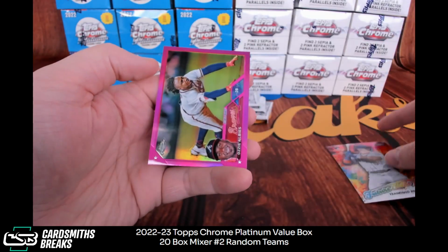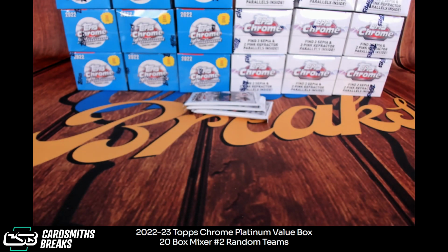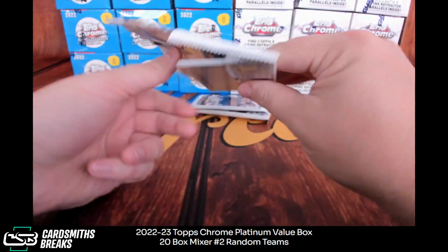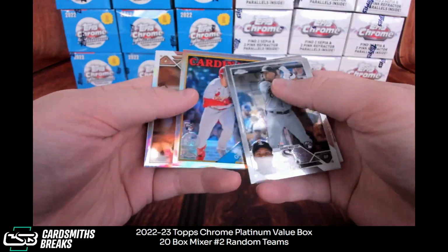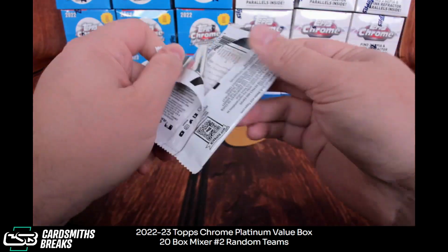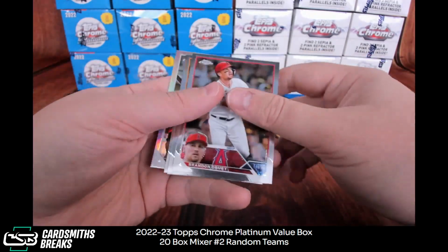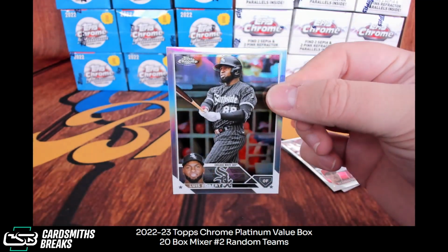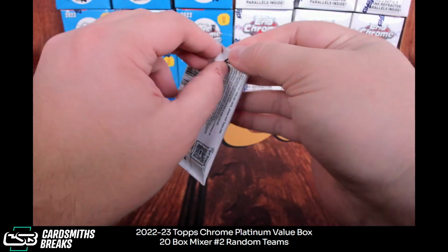Francisco Alvarez, future stars. Ozzy Albies, pink. Aislinn has the Mets, and all their 23 rookies. Colas rookie. Gossman, sepia. Lubob refractor. Feels thick.